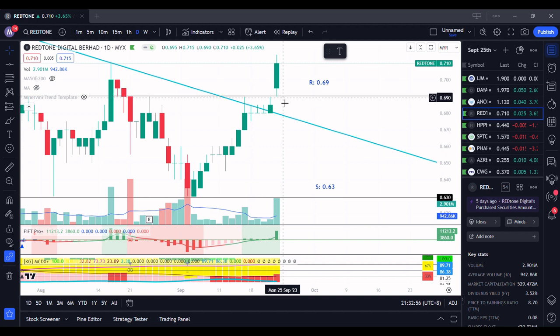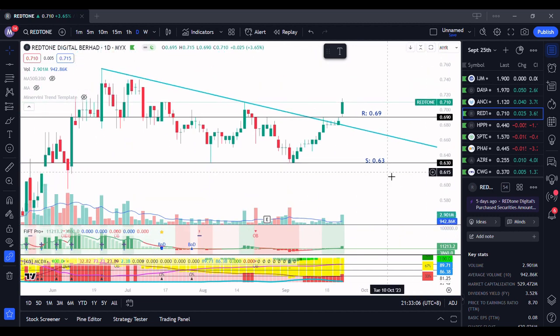didn't really close the gap, because the close here didn't really close the gap, it just tested back 0.69 and went higher with very high volume. So it's considered actually very good. This is a very good case study to see. When they break out, they form a small pullback, a small cup, before they actually break out, which is good.